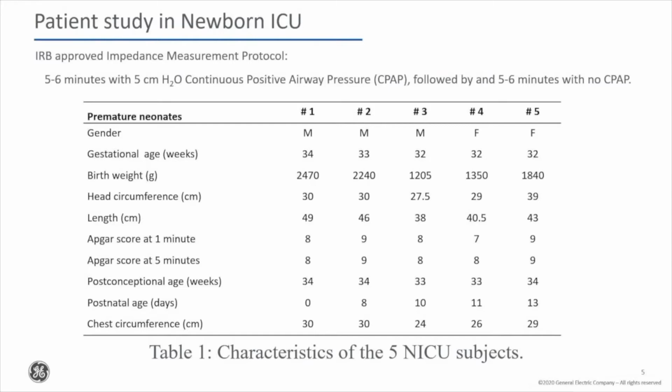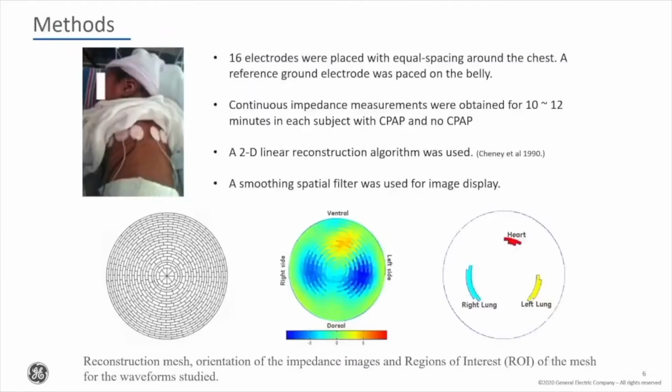These premature neonates were less than 2 weeks old with a tiny chest circumference, high heart rate, and a fast respiration rate. During the study, 16 electrodes were placed with equal spacing around the subject's chest, and a reference ground electrode was placed on the belly. Continuous impedance measurements were obtained for 10 to 11 minutes in each subject.